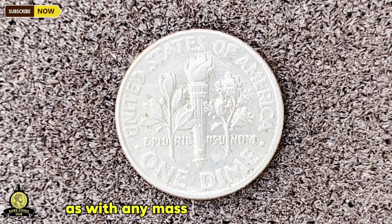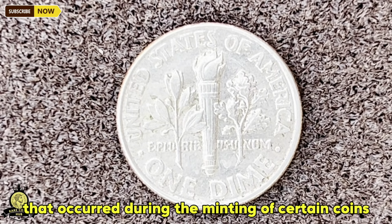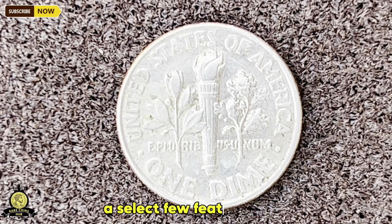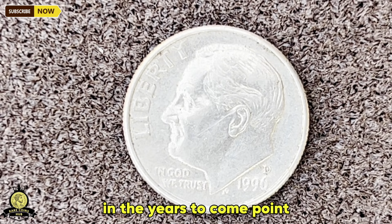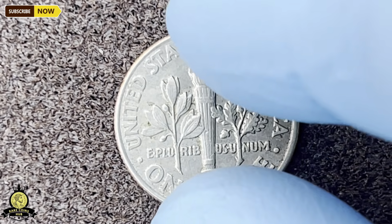However, as with any mass production process, there were occasional anomalies and errors that occurred during the minting of certain coins. While most of the dimes produced in 1997 were standard coins, a select few featured rare and distinctive characteristics that would make them highly sought after by collectors in the years to come. One of the most notable errors associated with the 1997 dime is the wide mint mark error.